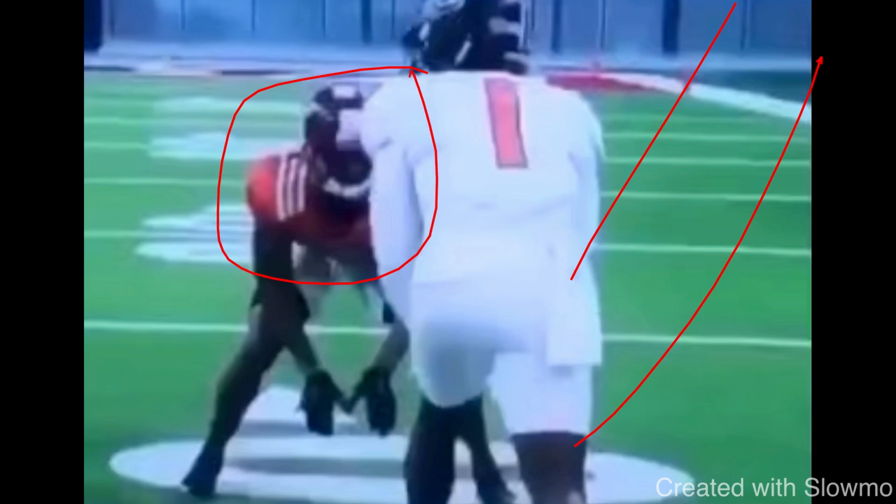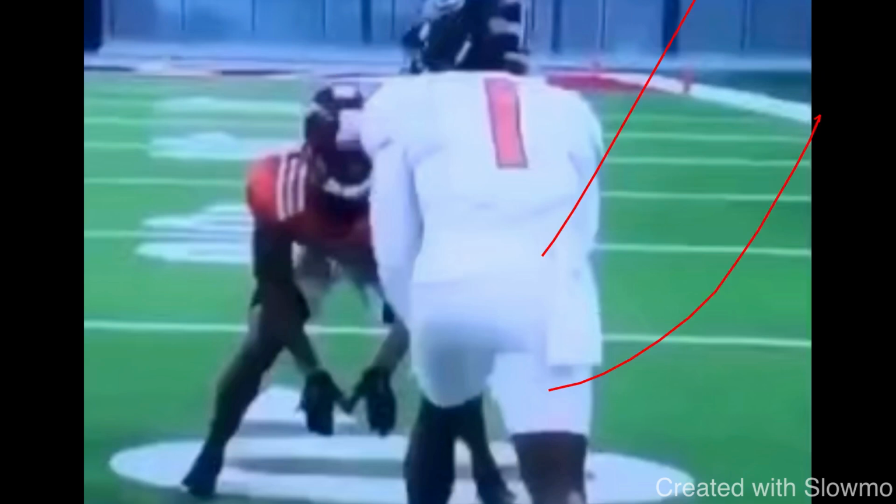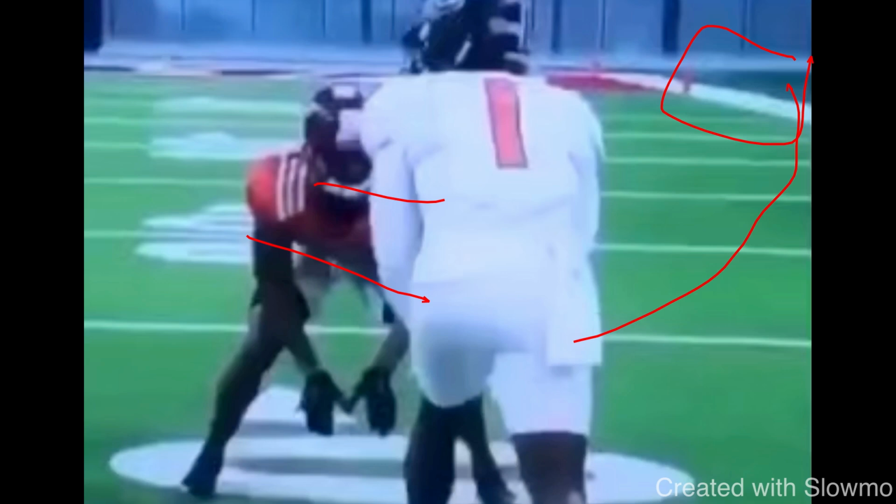He's inside shade. I'm just going to go try to run around him, right? I don't care how fast you are. This DB is expecting that, and that is exactly what he wants you to do. He wants you to just take the free release so he could get right into your hip, force you to that sideline, and then there is no space for that quarterback to throw you open.